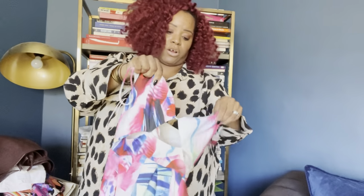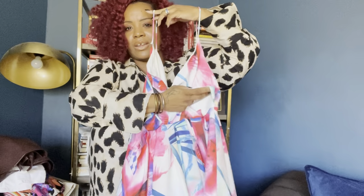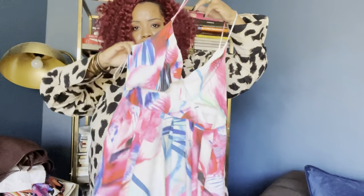So this, talking about my girlfriend, Khadijah. So I got this for her. I don't know if you can tell. This is a romper and it has openings here and then underneath the tatas. And so I got this for her.